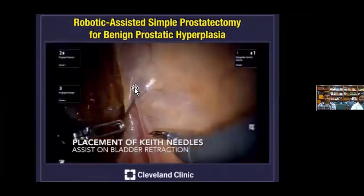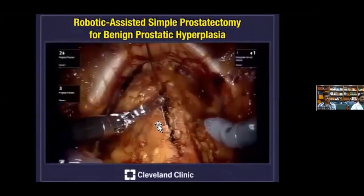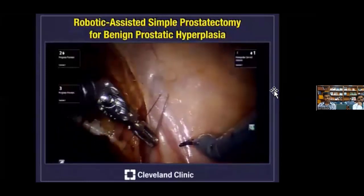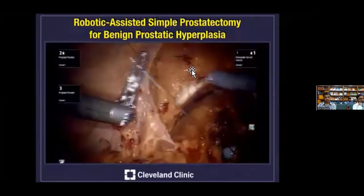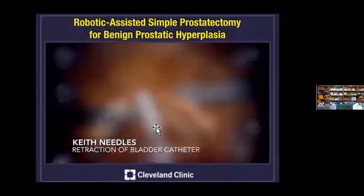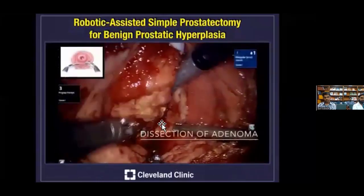Then the open margins of the bladder are fixed to the abdominal wall by placement of a kidney valve. This is done just to keep the bladder open. Now we can see the prostate fully coming out. We can use this for traction as well.